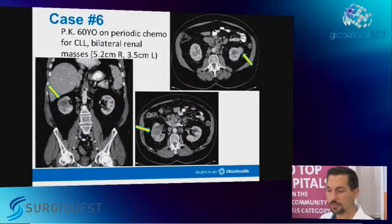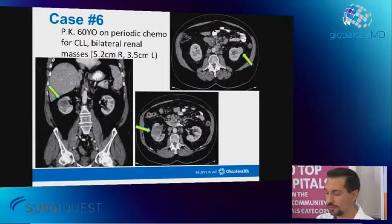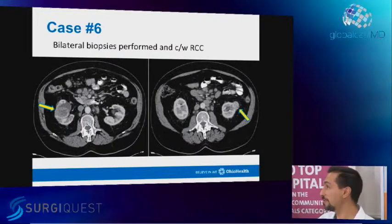So what would be your first step in this case, Lee? Would you consider a biopsy in this guy? Probably not. It's pretty convincing to be renal cell. So he was actually biopsied before he was sent to me, I think because somebody wanted to avoid operating on him, and they were both RCC.